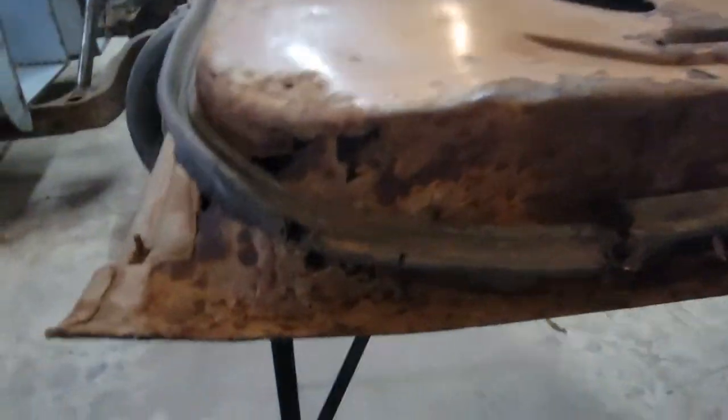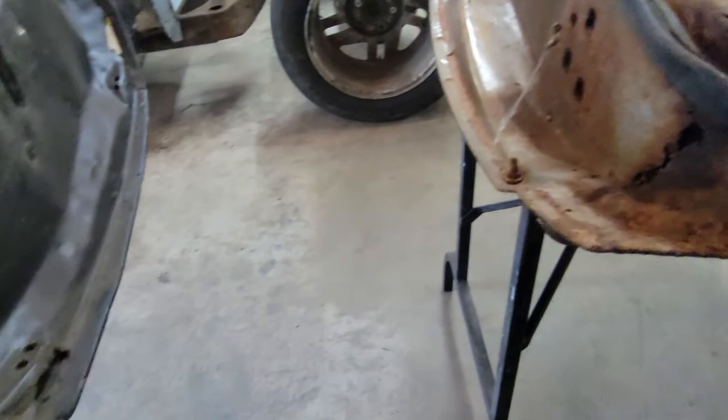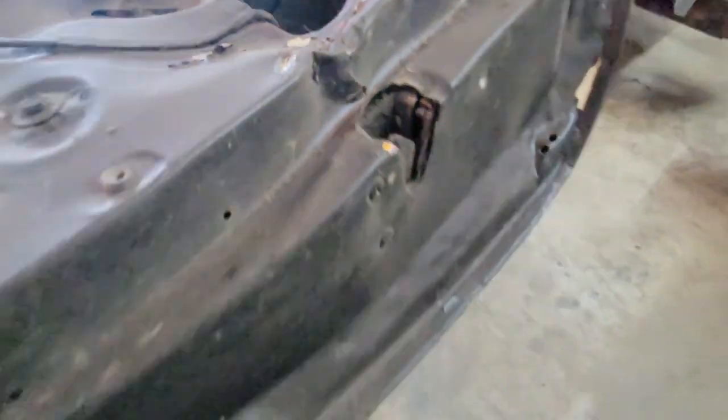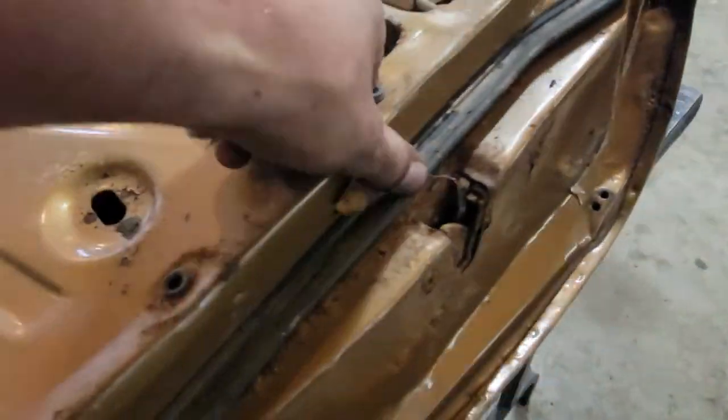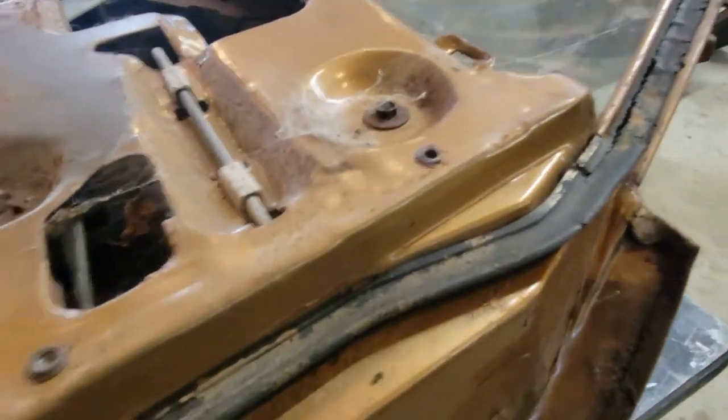Got some rust there, we got some rust there. The bottom doesn't look bad there. The corner is messed up. What about this? The skin's there. That looks a little crumpled. Yeah, that one's straight. Skin's actually good in this corner.